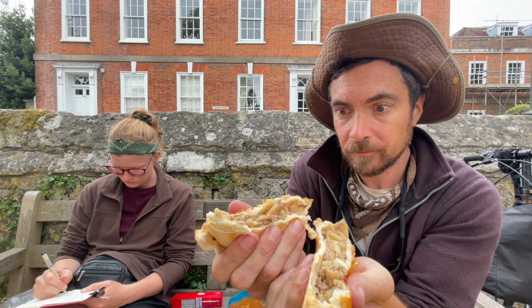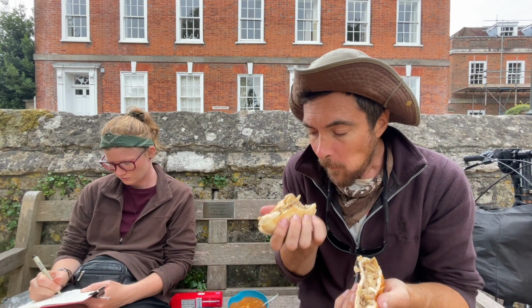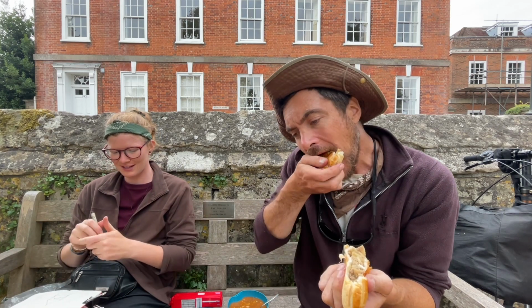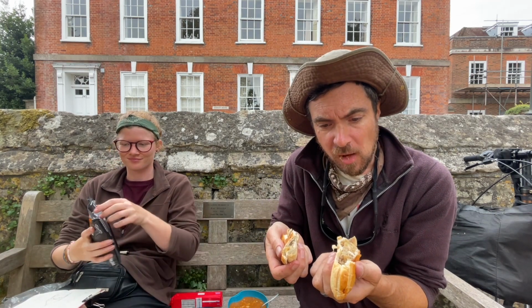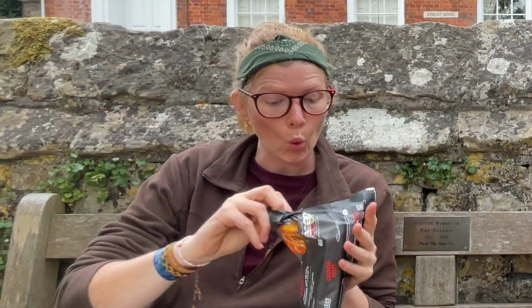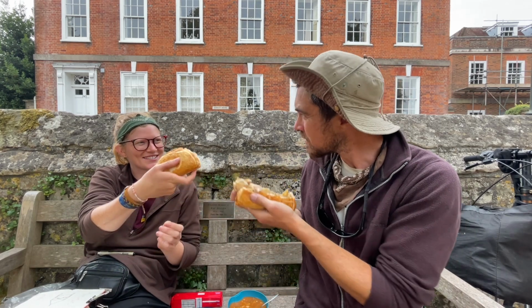Cornish pasty, 99p. Let's try it. Should I crack in? Mm-hmm. Do you recommend? I recommend it. Meat and potatoes and onions. Yum, look at that juicy pocket. Cheers. Cheers.